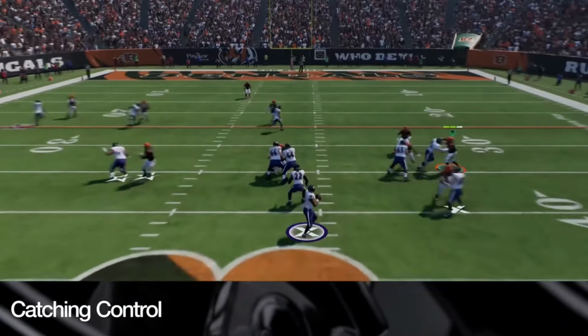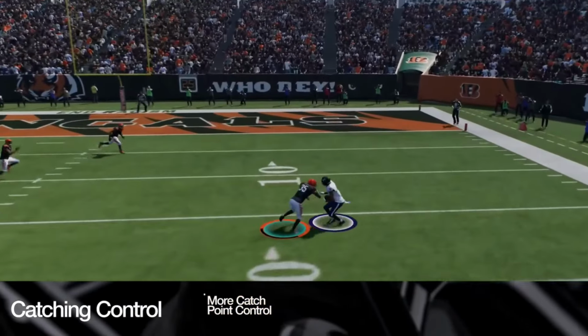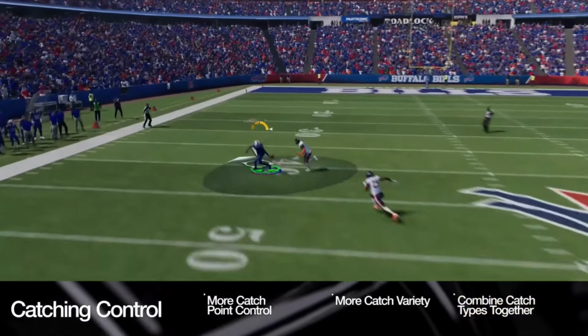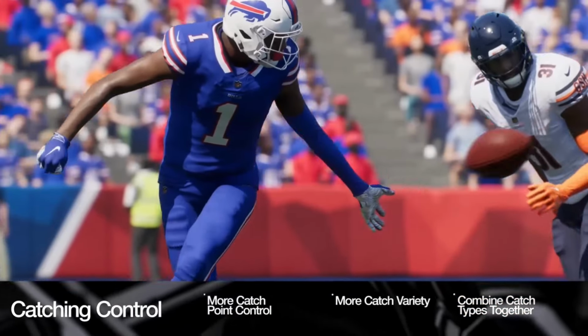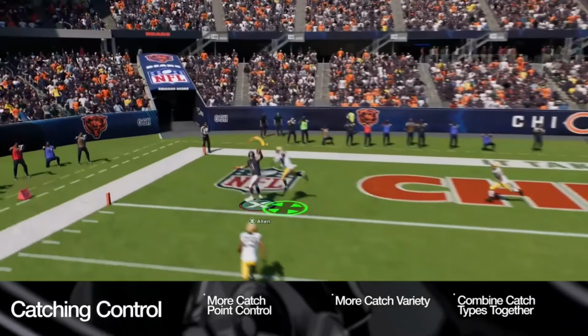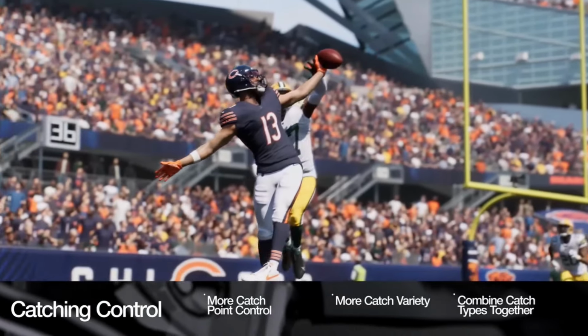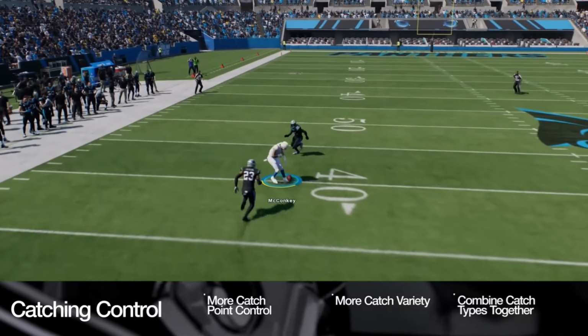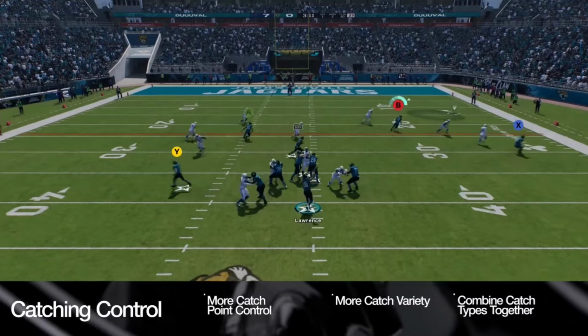Next up on the list is the improved defensive coverage adjustments. Now this is huge for me, and the main reason is the RPO defense improvements. Now the last few years, RPOs have been miserable to defend. They have been so hard to stop, and you see a lot of the pro players implementing the RPOs. They're just such a pain, but they have made a lot of improvements, and I think it was an emphasis for them here in Madden 25.